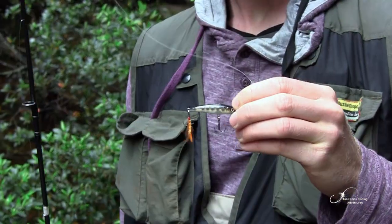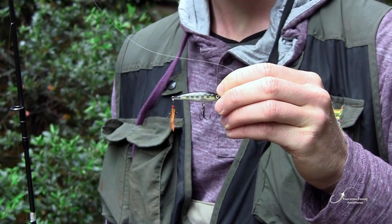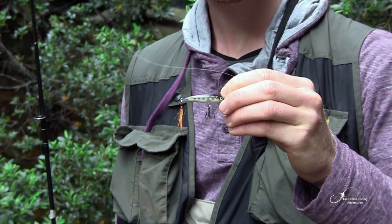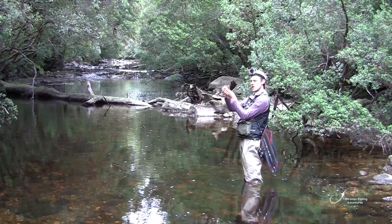So the lure of choice today is Rapala X-Wrap. I have quite a dark brown colour on this one because the river is quite dark in coloration. The fish in the river will have that dark colour to them. So this should be mimicking a brown trout that will live in this river. It's also got a little bit of orange on its tail. That will also help the fish to find it, and they're likely to be striking at those orange or red colours. So today we'll be catching brown trout.